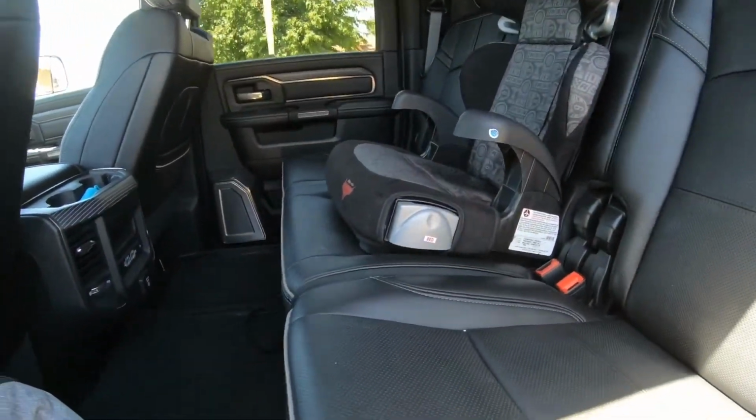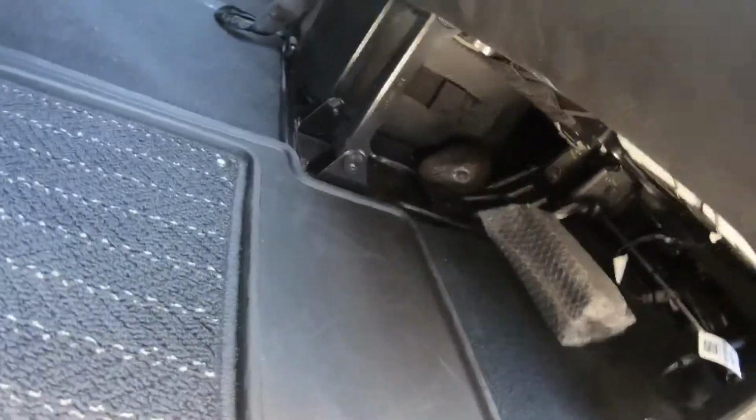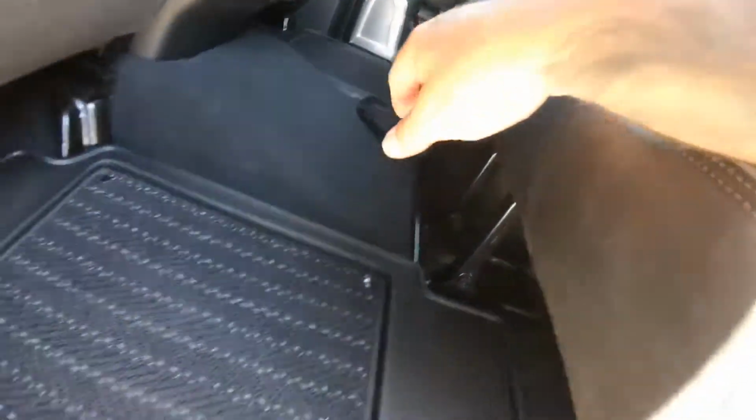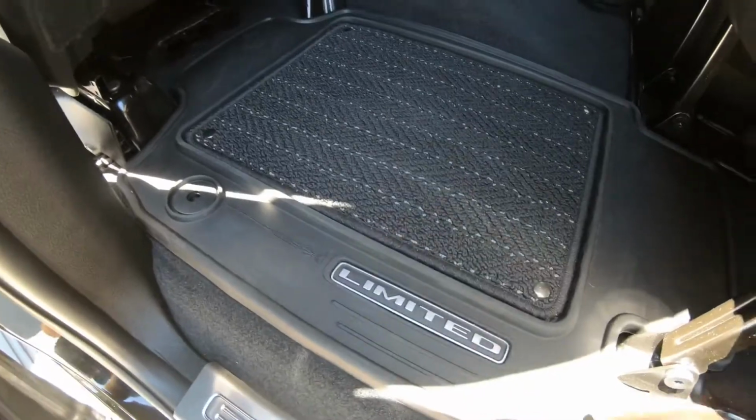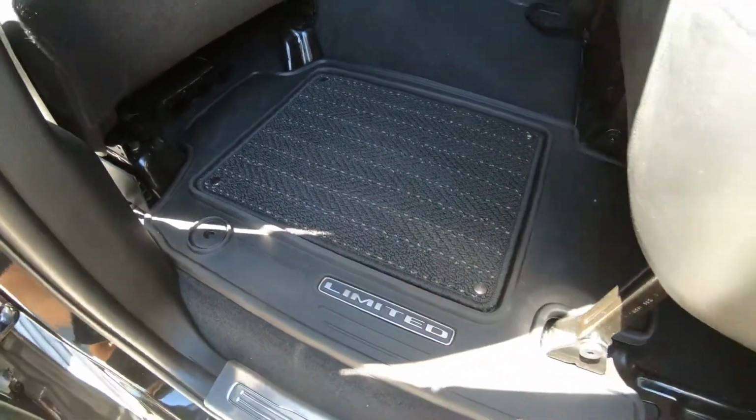I mean, it's just to each their own, obviously. But again, you have under the seat storage, that's actually an ice chest right there. Really cool, nice floor mats that are carpet, which you can wash in the washing machine, as well as all weather mats. Really, really cool.